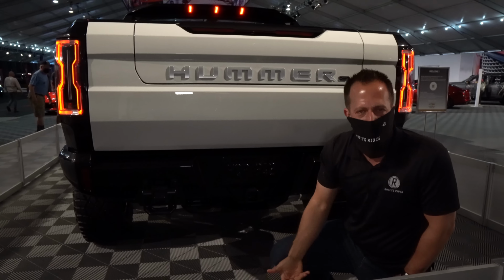Now, probably the biggest question you have, besides the price, which we already mentioned, is gonna be that range. What GMC is expecting is a range around 350 miles on this GMC Hummer, but let's see some of the great touches that make this a unique vehicle overall.